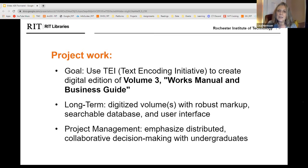One of the interesting things is that our project management has emphasized very distributed, collaborative decision-making with undergraduate students. Our undergraduate students have looked at modules and have made recommendations and decisions about how to encode certain things. They're very familiar with the text. And just yesterday, somebody said, "Are we encoding father?" Which is a long story, but it was a good question.